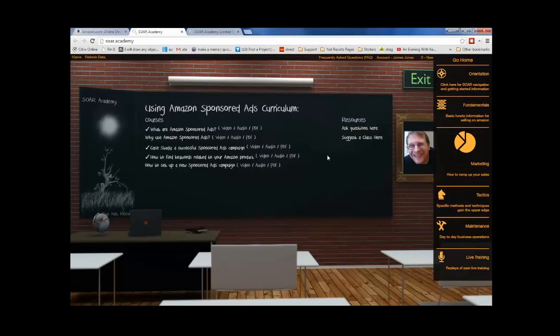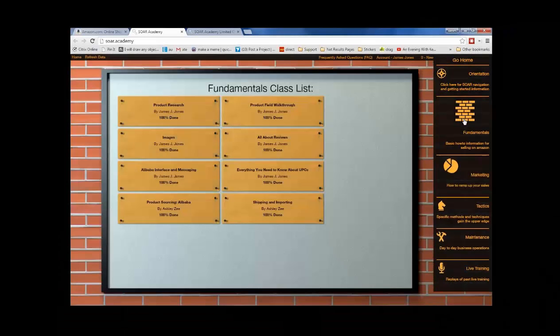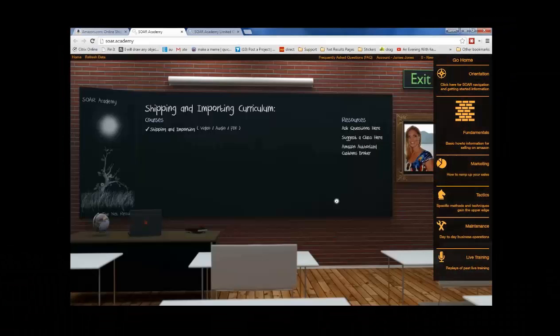All right, and then over here we have resources, and resources depend on whatever material is covered in the class. Let me go to one of the other ones here, shipping and importing. As you can see, the resources here, Ashley's talking about shipping and importing from Alibaba. So we've got different things like the Amazon authorized custom broker link is here.